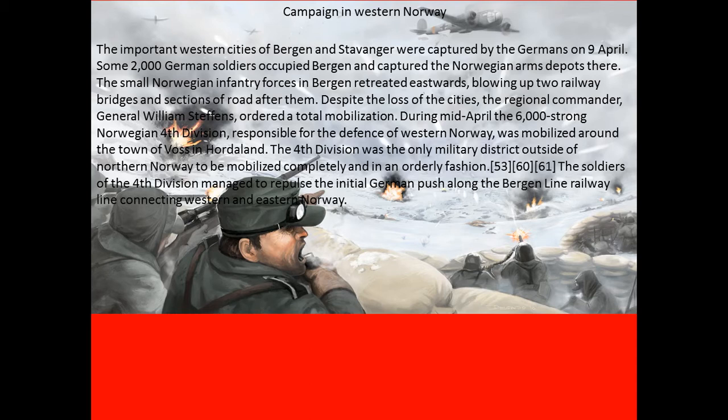During mid-April, the 6,000-strong Norwegian 4th Division, responsible for the defense of Western Norway, was mobilized around the town of Voss in Hordaland. Here's an interesting picture here, a painting. Ju-88s above, Norwegians fighting along the line. Krag-Jørgensen rifles. Machine guns.